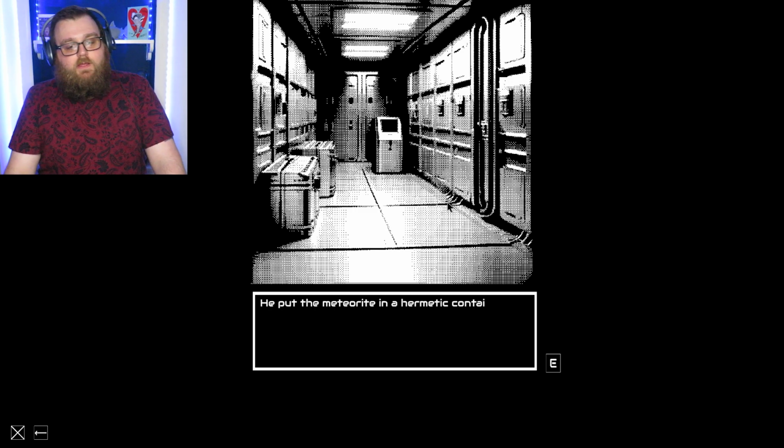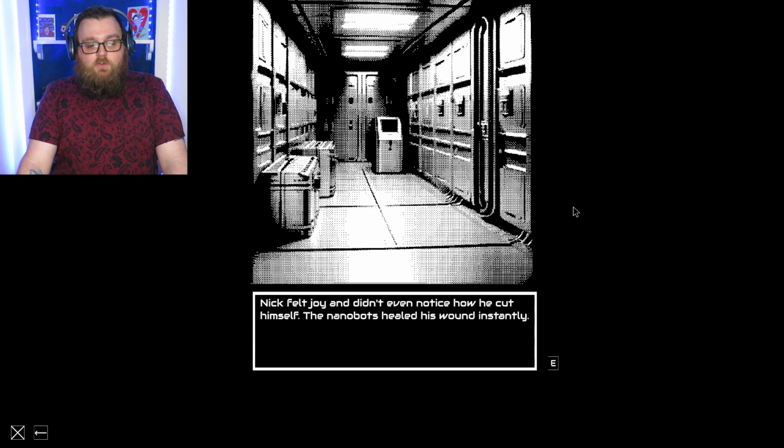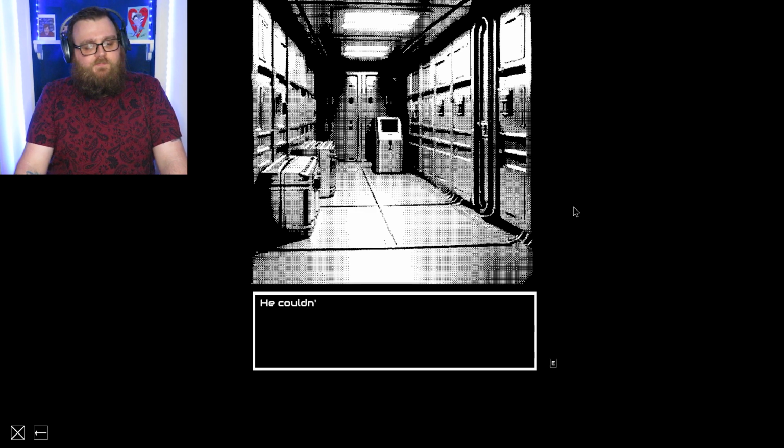He put the meteorite in a hermetic container. It's been a long time since he's had this much to do. Nick felt joy and didn't even notice how he cut himself. The nanobots healed his wound instantly. Although the wound was deep, there wasn't even a scar left behind.